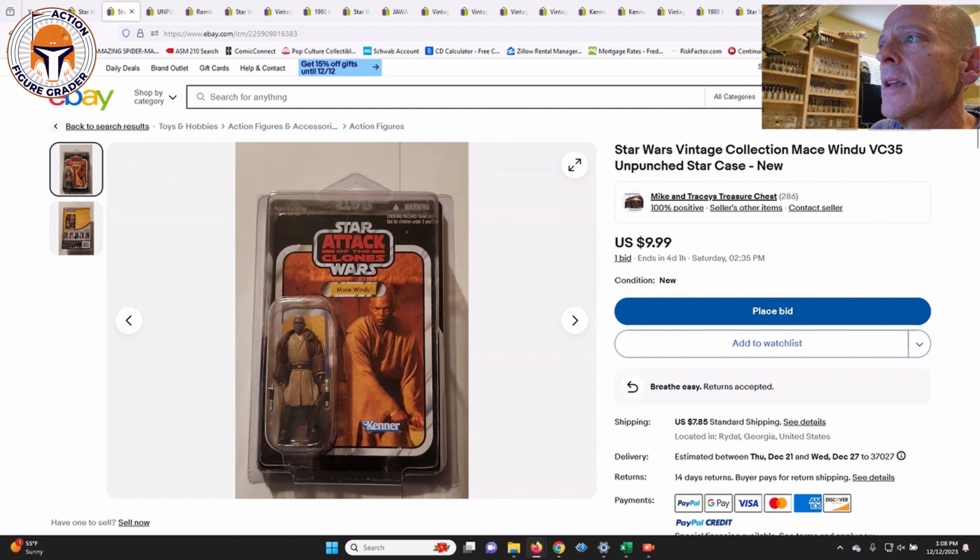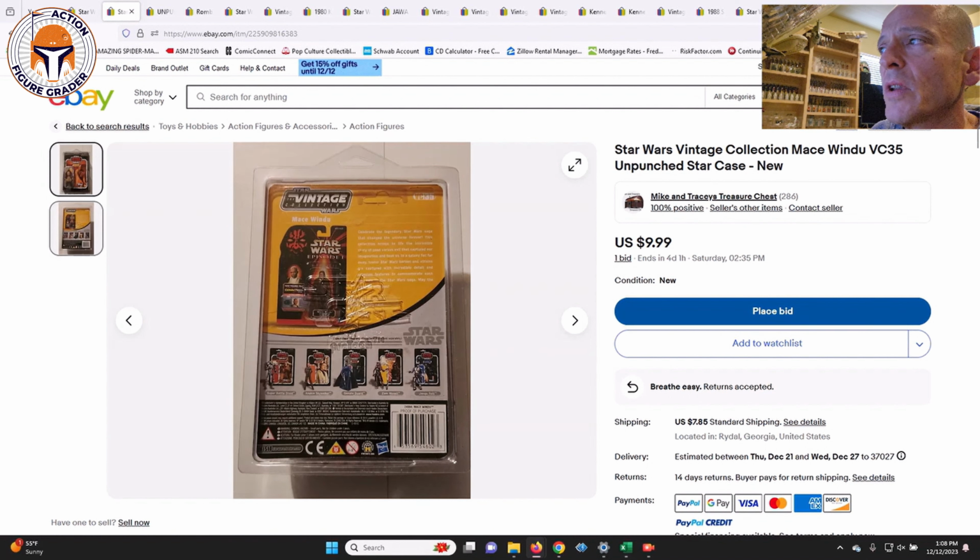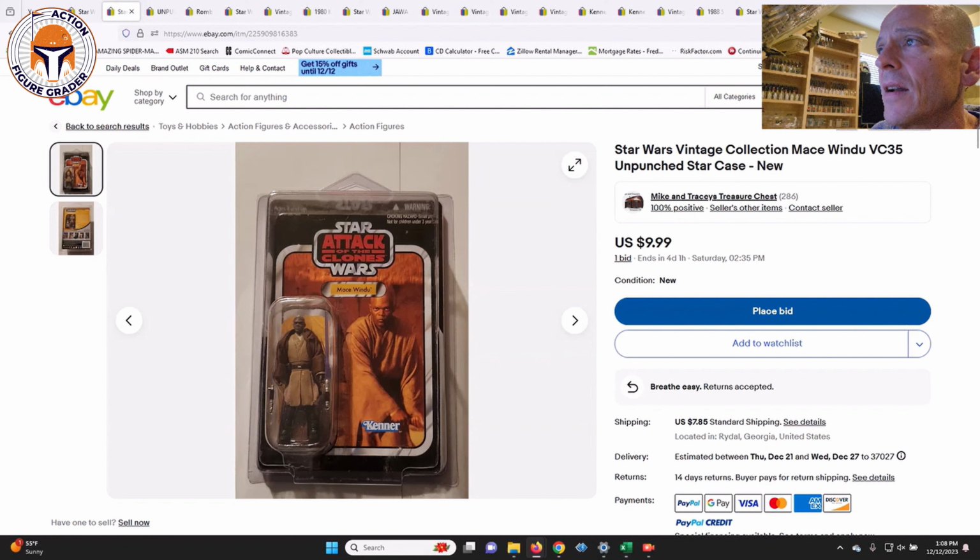Also has a Mace Windu. Mace Windu is only at $10 right now. It also ends Saturday afternoon. Really clean looking. This is the first release, VC35, and again, the US card unpunched. It looks very clean.